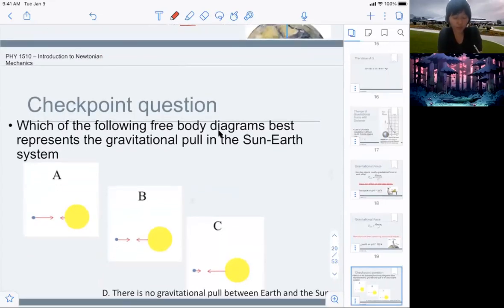So let's do one more check, one question that you probably have already done. Which one of these free body diagrams best represents the gravitational pull in the Sun-Earth system? Okay, so obviously this big orange dot is the Sun. This little blue dot is the Earth. So which one of these is a correct free body diagram between them? Which one do you think?